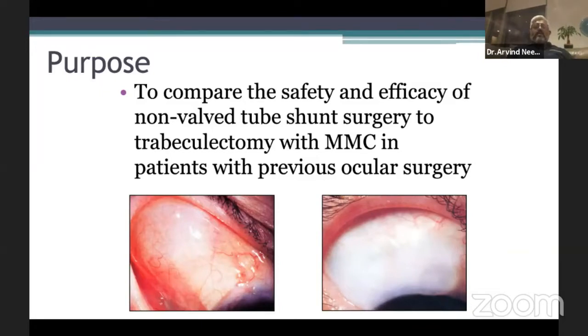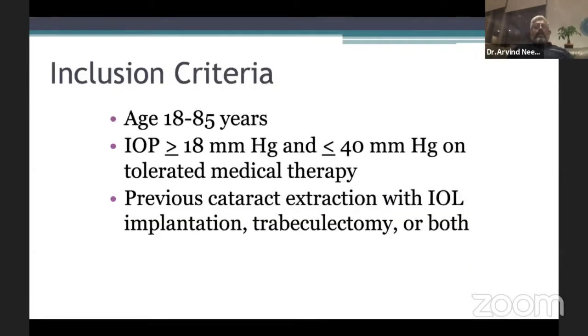Again, I will stress these are patients who had either failed a previous trabeculectomy with or without mitomycin or 5-FU, or had undergone cataract surgery. Even clear corneal cataract surgery with no conjunctival involvement, patients were enrolled in the study. Inclusion criteria included patients aged 18 to 85. The intraocular pressure had to be greater than or equal to 18 millimeters of mercury and less than or equal to 40 millimeters of mercury. Again, we talked about previous cataract extraction with IOL implantation, failed trabeculectomy, or both procedures.